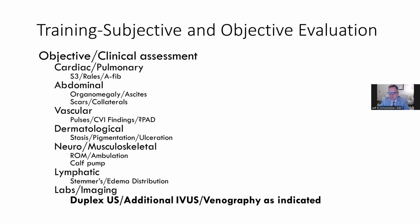The calf pump assessment, big help. As we do education in the community, I am always surprised how much folks do not know about the Stemmer sign. And I know there's some argument about how clinically applicable it can be, but just take a look at the patient's feet. My goodness, these are folks who have been dealing with this for years, and it gives you such a great idea of that edema distribution and such.